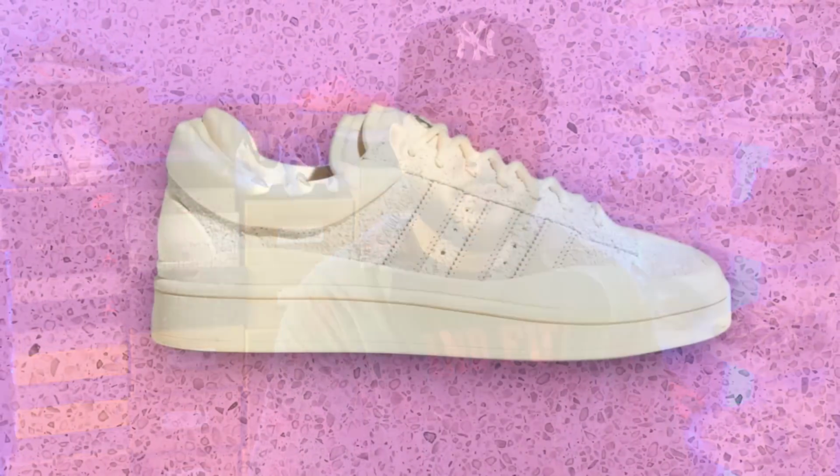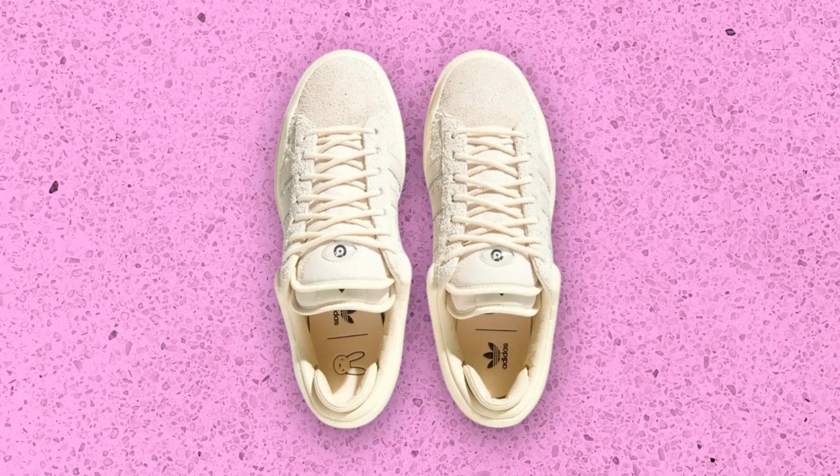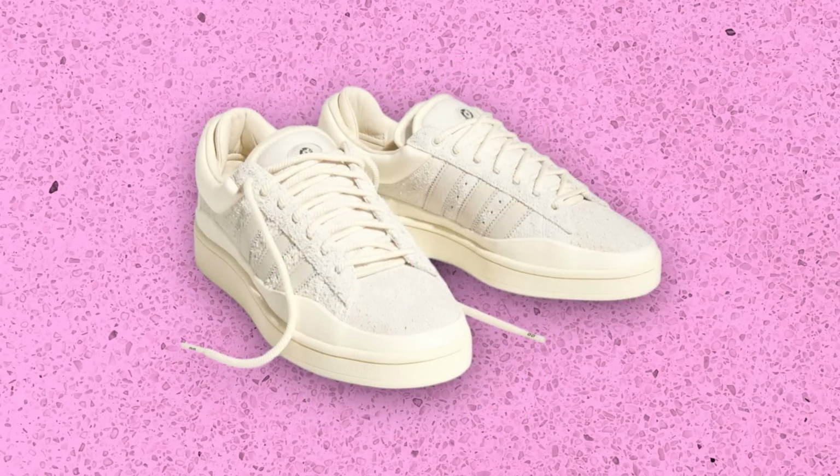So we're gonna kick today's video off with the newest reveal from Adidas. So we got the Bad Bunny Adidas Campus Cloud White. So the most streamed artist in the world is back. This is the follow-up to his Forum Low Cloud White, which just dropped in December.